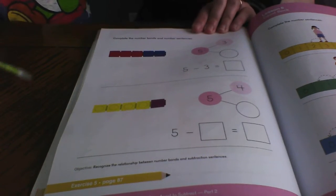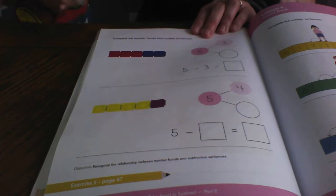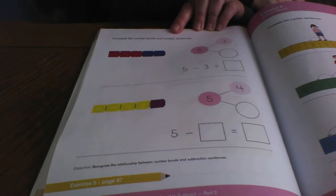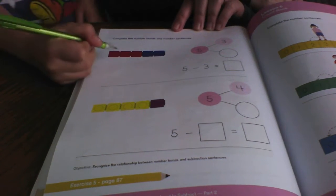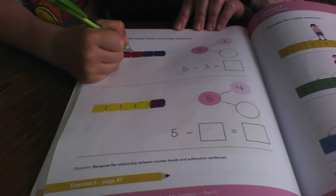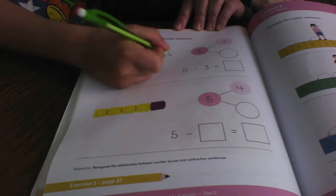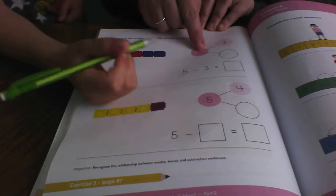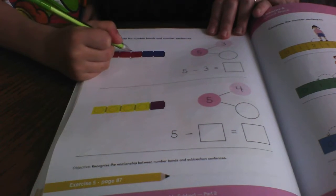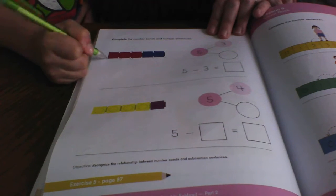Okay, so what do you think we have to do on this page, Jesse? I think we have to count the red blocks and the blue blocks. But we're doing subtraction, so what do we need to do first? We need to count all of them. All the blocks first. Can you do that? 1, 2, 3, 4, 5. Oh, so there's the 5. So what do you think the 3 is for? I think the 3 is for the red. 1, 2, 3. So how many do we have left?